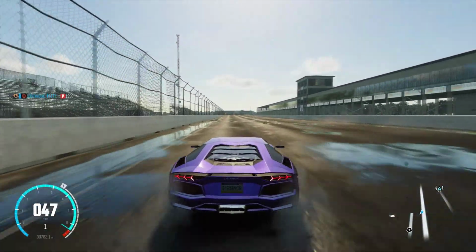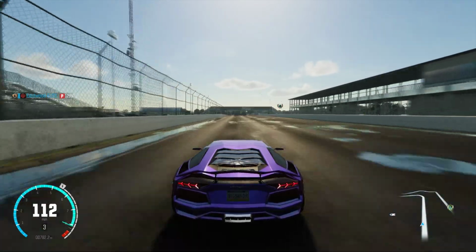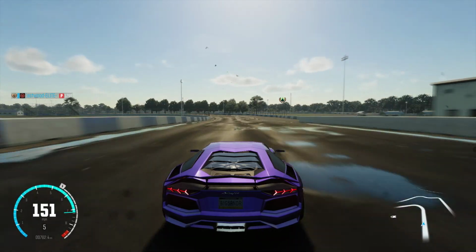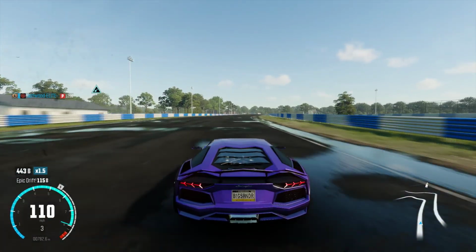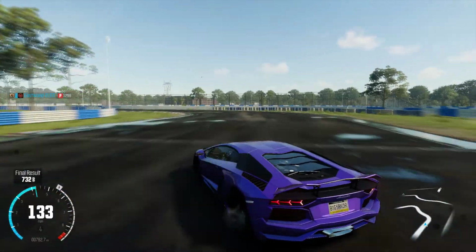Gain some speed as usual. I mean, Lamborghini, guys, come on. That's one of the most valuable and favorable cars in the world. I mean, who doesn't like Lamborghinis? I mean, look at that four-wheel drift. I just went around that corner like there was not a corner there. Like it was straight, pretty much.